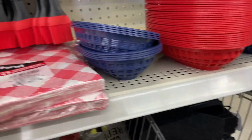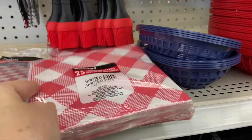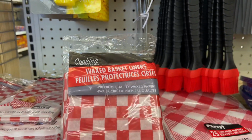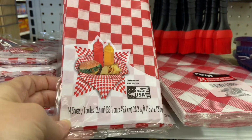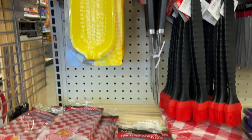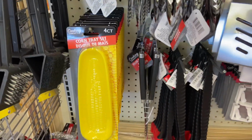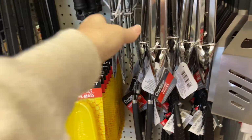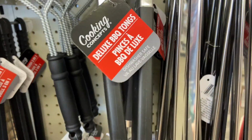You get 4 for $1.25, 25 of these adorable napkins, and this wax. Oh, these go in the basket. Look at that. So you get those to put in the baskets. Love these corn trays, and all of this is only $1.25. These are really good deals.